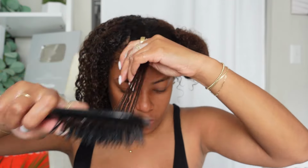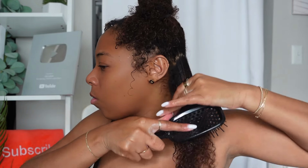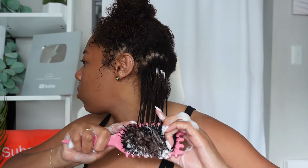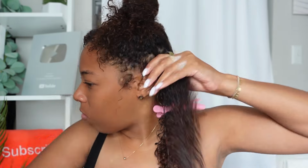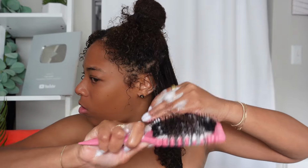So I continue this process all throughout this side of my head for the Chief Rocka product. And then when I get to the crazy sexy curl side, I'm going to do the exact same thing I did on the other side, which is use my Unbrush to detangle my hair, then apply the product, and then use my curl defining brush. You don't have to do all these brushes, no brushes, which brushes, that brushes. I just find that this process works best for me in my wash and goes.